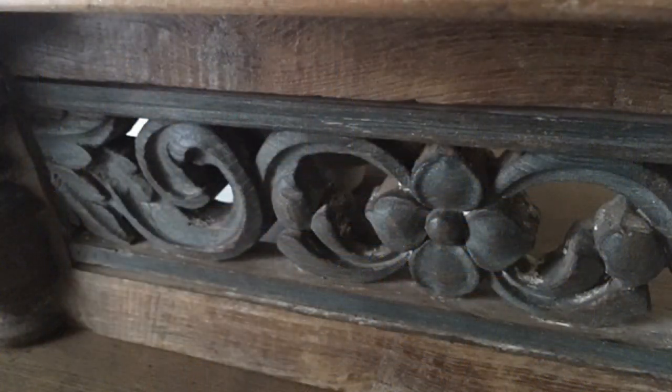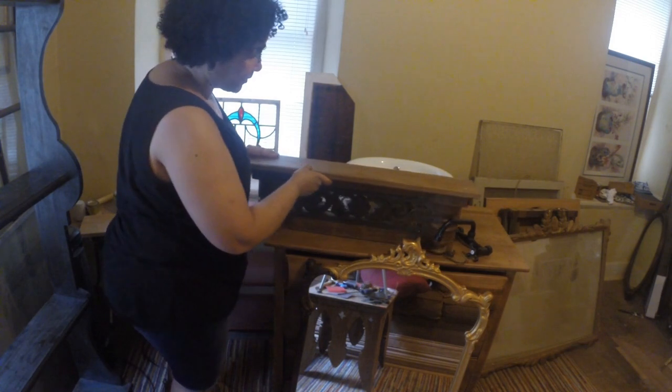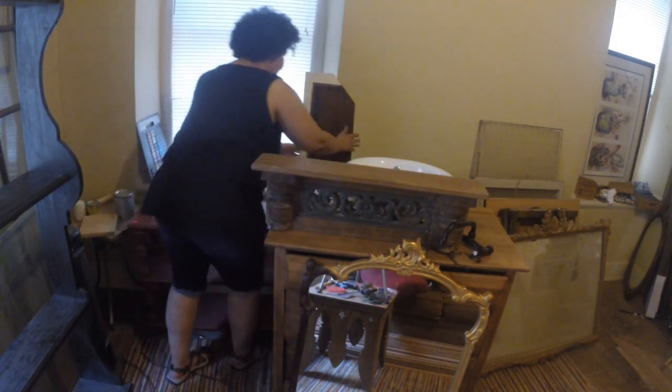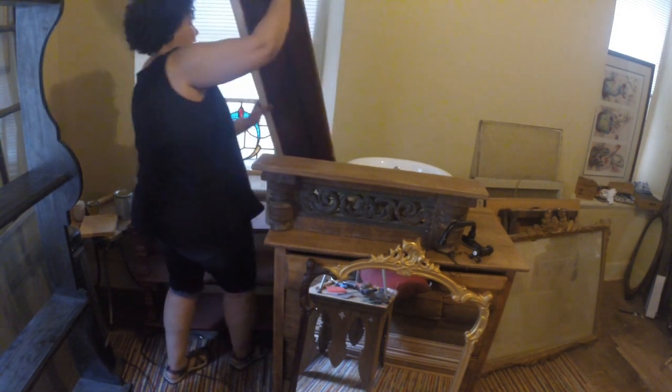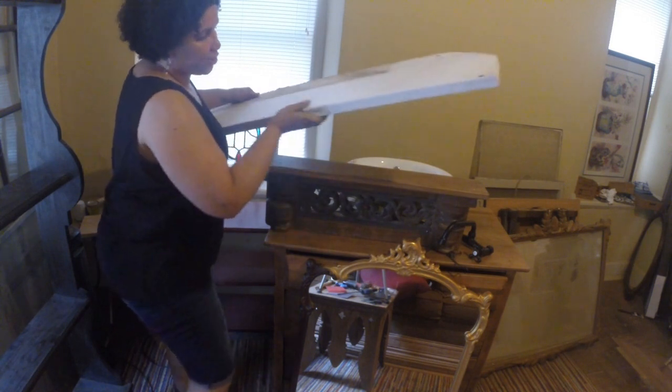I think it's perfect for the cottage look, and I have the option, if I decide that this is too subtle, to punch this up with some more color, or just leave it as it is. But I think it's wonderful the way it is. So this is the mantle that I took off, that I told you about, still painted.